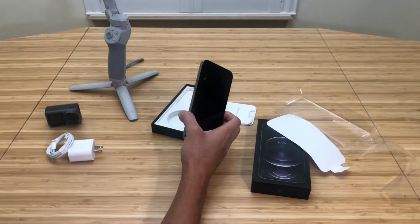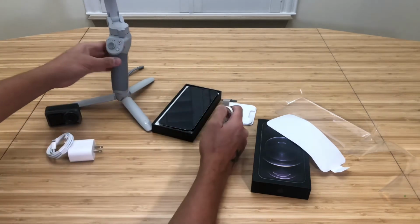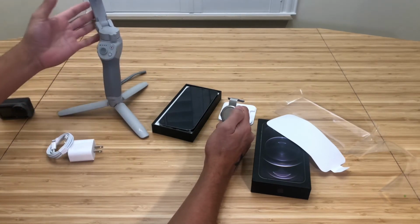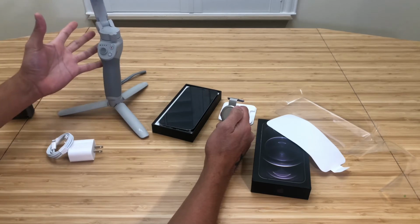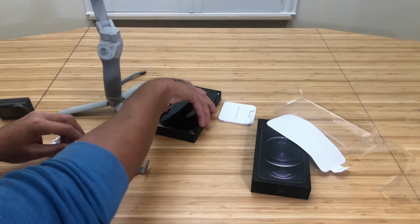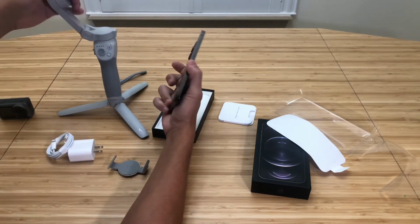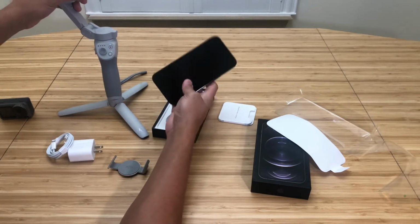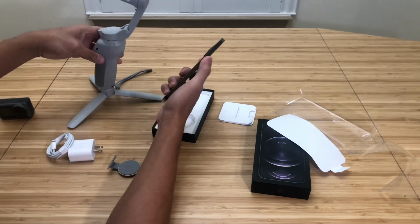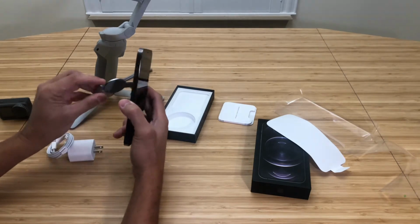I did complain about this Osmo Mobile 4 when it came out, because the 3 is the same kind of size and I thought DJI was going to make something smaller. But now it's understandable, because you have this massive phone, you would want something to hold it in place. I think now it makes sense to have this. So let's go ahead.